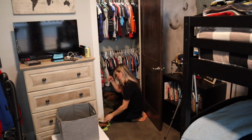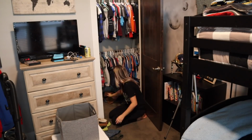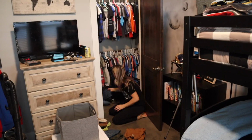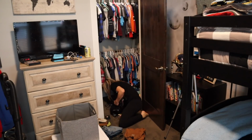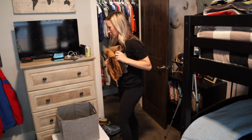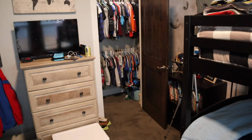So now back to the closet. There were some pants on the bottom of their closet that I had just kind of thrown in there that needed to be organized and put in a box for donations or to give to our friends that have boys that are younger than my boys. And then also their Sega, like the old school original Sega, and all the controllers were in the bottom of the closet, so I took those out and put them in that 3-drawer organizer.